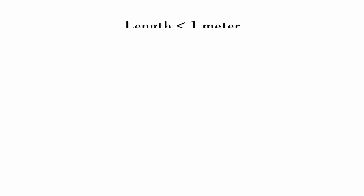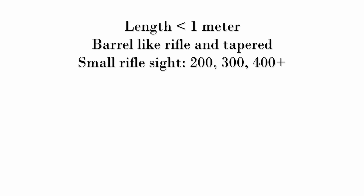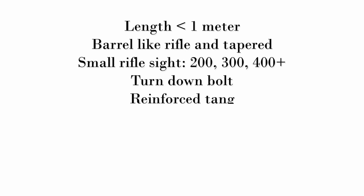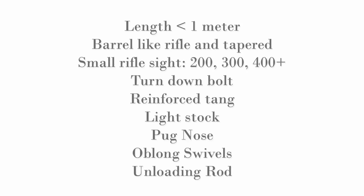The length should not exceed 1 meter, and it should be as light as allowable. It's going to have an octagonal rooted barrel with a fine taper out to the front. It should have a rifle sight, but smaller, and set up kind of like the Jägerbüchse, fixed at 200, 300, and 400 meters with the slider going up from there. They wanted to have a turned-down bolt. They wanted the receiver tang to be reinforced against the splitting they were seeing on the rifles. The stock should also be as light and handy as possible, and the fittings, well, they wanted a muzzle cap like on the chassepot, 2 sling swivels, no ring, well, whoops, and an unloading rod, again like the chassepot.